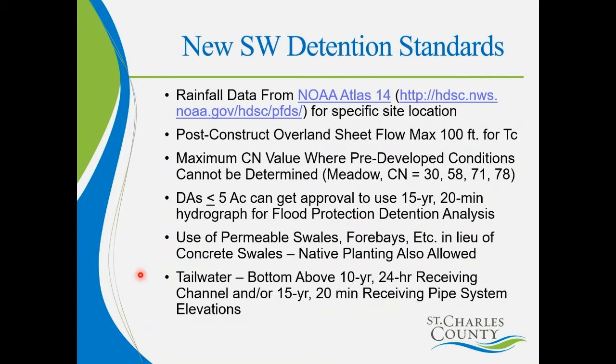So number one, we want these basins designed in a free outlet condition. If you can't, we have other alternatives for you, and you need to go into some additional analysis to show us that this will work. But please remember that you need to consider the tailwater. So where you're sending this water out of the basin and into the receiving stream, you need to make sure the bottom of the basin's above that 10-year, 24-hour receiving channel elevation. And if you're sending it through a pipe system to get there, you also need to be looking at that 15-year, 20-minute hydraulic grade line and making sure that you're in a free outfall condition.